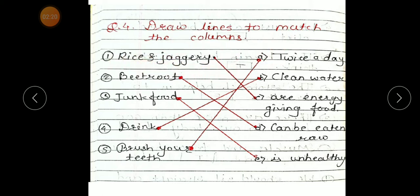First, rice and jaggery. Second, beetroot. Third, junk food. Fourth, drink. And 5, brush your teeth. So, correct answer match: rice and jaggery are energy giving food. Second, beetroot can be eaten raw. Junk food is unhealthy. Drink clean water. Brush your teeth twice a day.